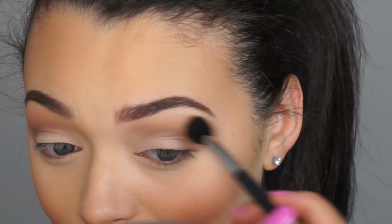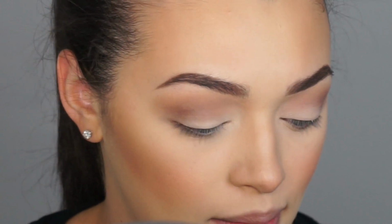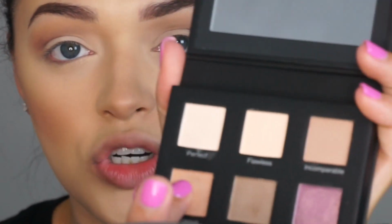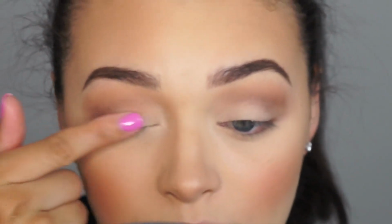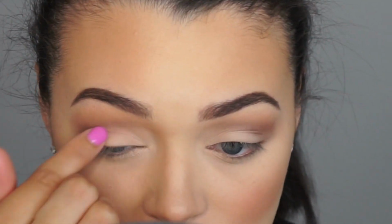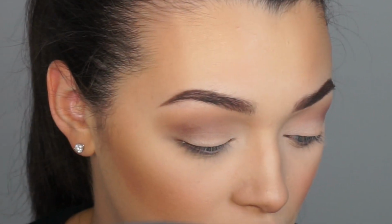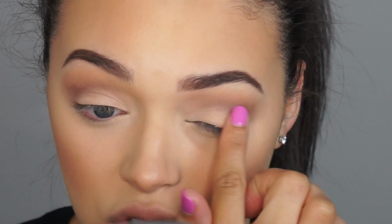Ooh. This is not very cute. Again, this palette's not really my color, so it's blending nicely, but I'm not crazy over it. And then I have to go to work, so I don't want to do too much purple, but I'll just take the shade Gorgeous and put that right over the top, which is kind of like a peachy flesh tone shade. You can't really tell of the shimmer that's in it, but you can see it in the pan. Nothing too crazy.